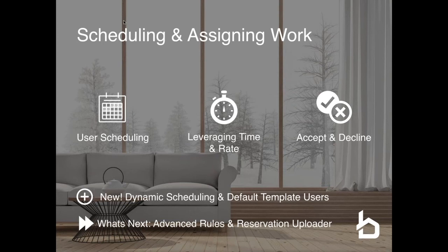The other thing, some folks use a system that doesn't have a direct integration with Breezeway, so we work with you in other ways. This reservation uploader that the team is working on actually will allow you to supplement what we know about your bookings so that you're able to then say, hey, this needs a pool heat, or they paid for this. So you can actually add additional items to reservations and supplement those through the reservation uploader.